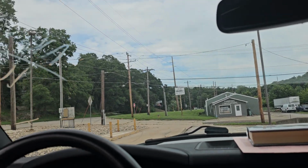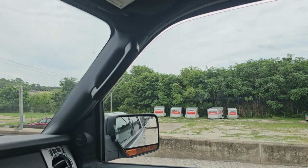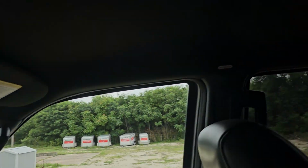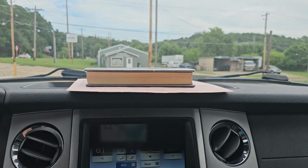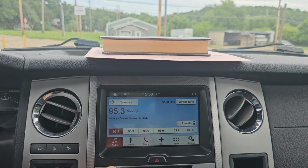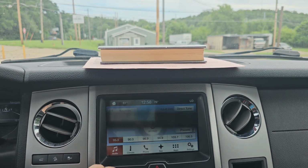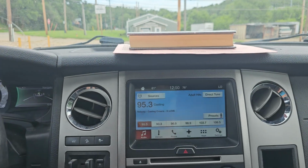Maintenance makes the difference. So, driver's side window works, passenger side window works, rear passenger side window works, and rear driver's side window works. Up here we've got radio works, and I was surprised, but it does not have a backup camera. I was kind of expecting one to go on, but it does not.